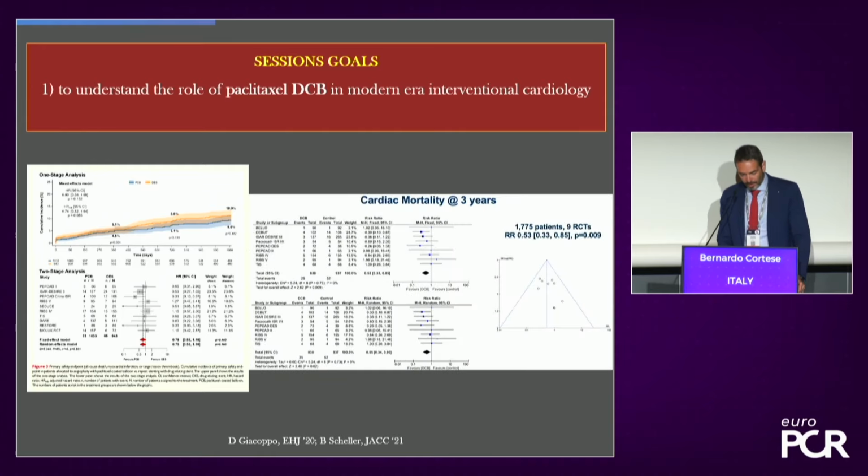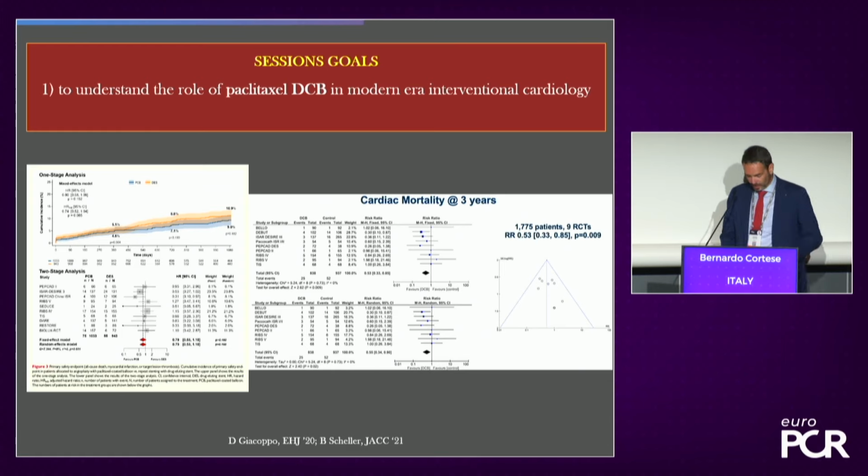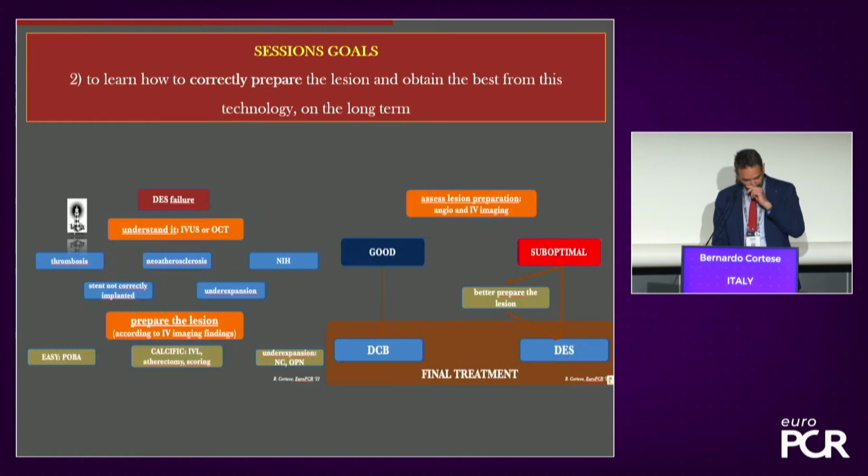Okay, in the overall DCB for de novo and in-stent restenosis setting, there is, from this study from Bruno Scheller, a reduction in cardiac mortality at 3 years. Okay, this meta-analysis is not powered for cardiac mortality, but the signal is there. The signal is contrary to the one shown by the meta-analysis of Katsanos, and this was a patient-level meta-analysis.